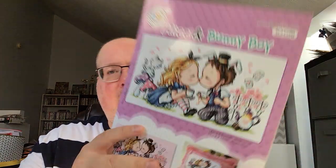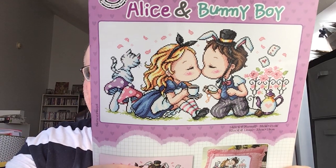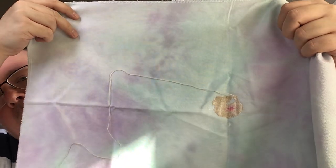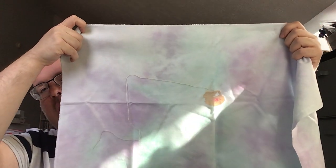The next one, after I put that one away, I pulled out Alice and Bunny Boy from Soda Stitch. And again, I didn't get very far on it. Wasn't really feeling it. So my Year of WIPs challenge is not off to a fantastic start. But I did fill in some more of her face, like 5-6 rows. That's Alice's face there. The fabric is a Die Stitch Love 28 count jobelan. I don't know the name of it, but she's no longer in business anymore, so that doesn't matter.